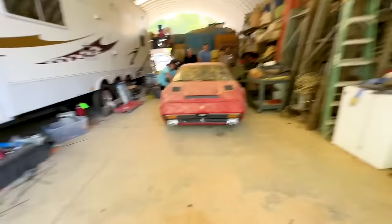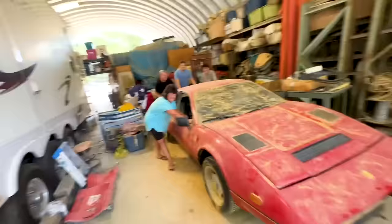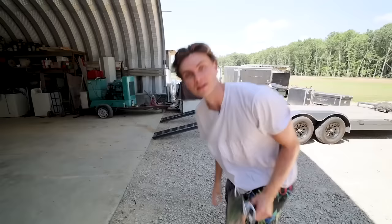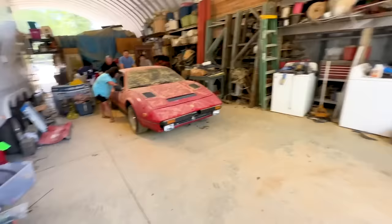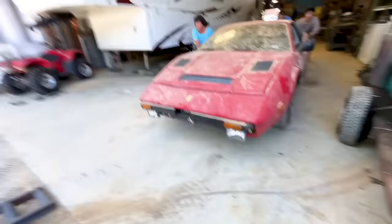You're pushing too, mama? All right. You want this thing gone. Let's go. Well, we got the camera set up. We are all just a big old family. Gonna push this thing and see if we can get it onto the trailer. I'm ready. One, two, three, let's go. Here it goes. Here's the family heirloom.